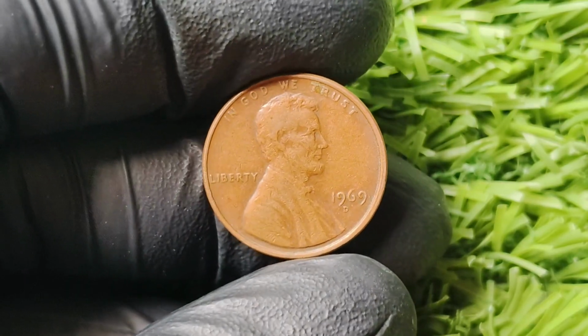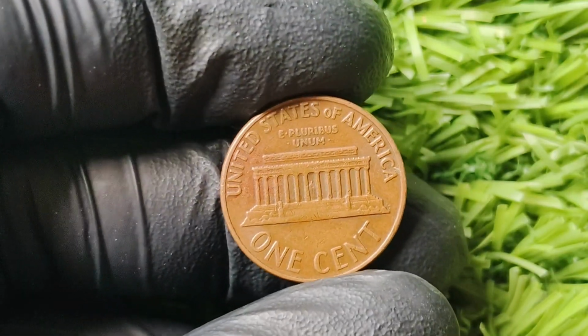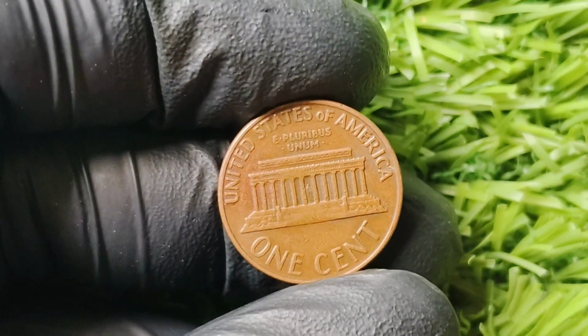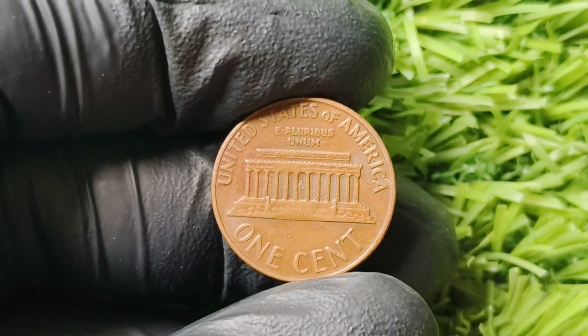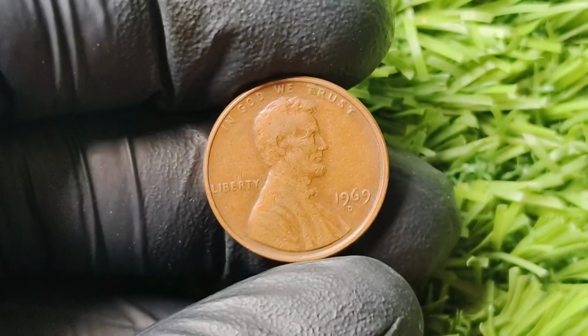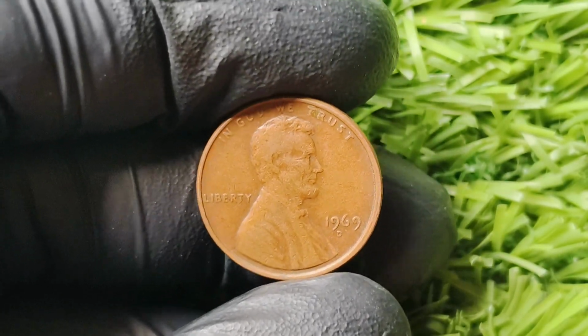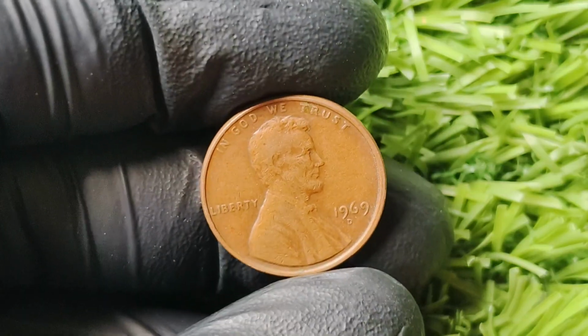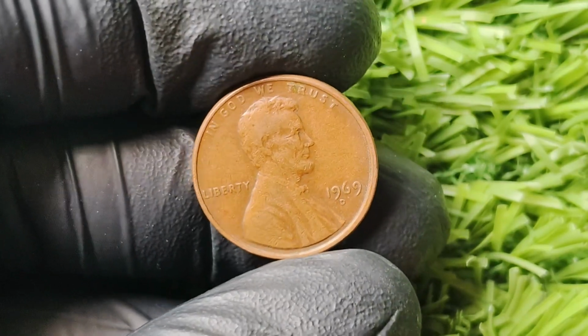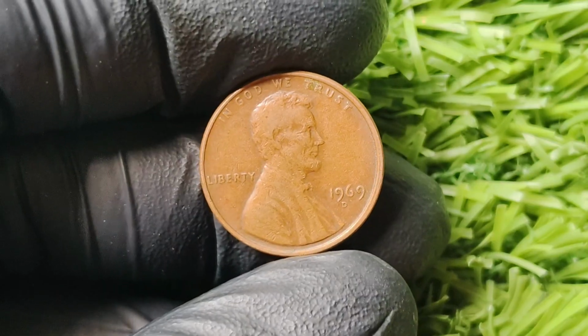This double die error means the date and some features on the coin are stamped twice in a way that's visible to the naked eye, giving the coin a weird, almost glitchy look. Only a few thousand of these doubled die pennies were ever made, and even fewer have survived in excellent condition. That's why the market value for a well-preserved 1969 D doubled die Lincoln penny is currently sitting at a staggering $1.1 million. Think about that for a second, a coin that started out worth just 1 cent is now worth more than most cars on the road.